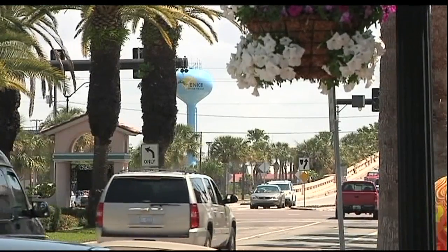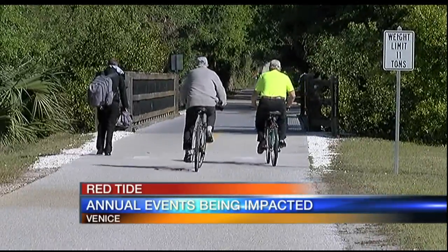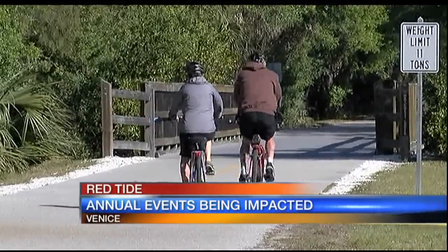Yeah, September is traditionally a very busy month here in Venice with a lot of annual community events. But with this red tide still lingering, some of those plans will be changing. For starters, the city's monthly 6-mile bike ride has been canceled for September. Officials did not want residents riding for such a long period of time inhaling the toxins.